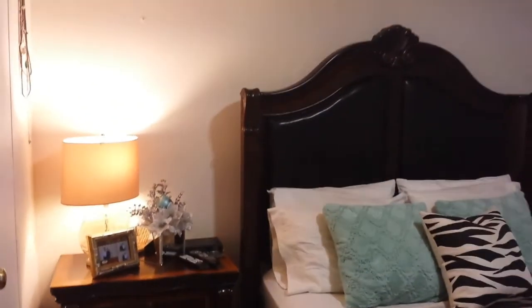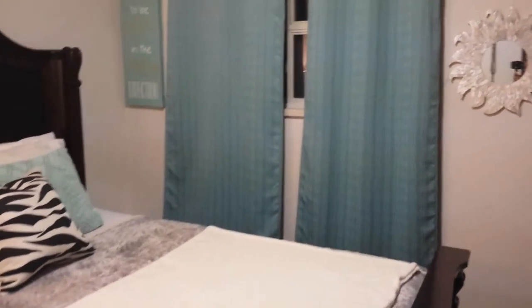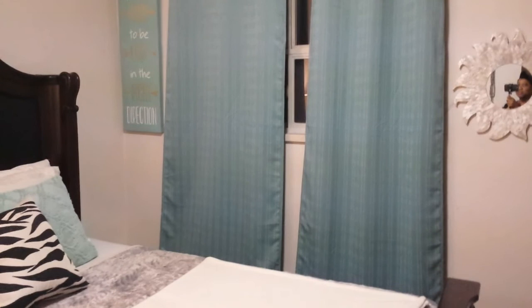I do have plans to paint my room. So this is just a little before tour that you guys are seeing, as well as how I keep my bedroom clean. I do want to add white curtains, or maybe off-white curtains, more of a creamy kind of curtains in the middle, and make the window look a little bit more plush. Also make it look a little bit bigger and wider than it is right now.